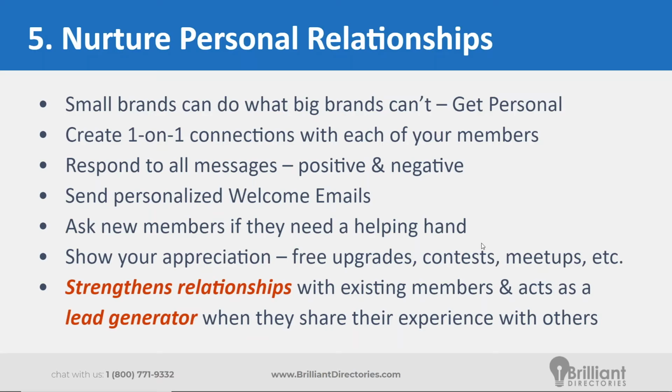You can also ask new members if they need a helping hand with anything. You can proactively do this. It lets them know that you're available, that you're there to help, and that you want them to succeed on your website. And lastly, you can show your appreciation to all of your members, both new and long-term members, by offering them free upgrades, holding contests. If you have a local website, maybe you want to do meetups.